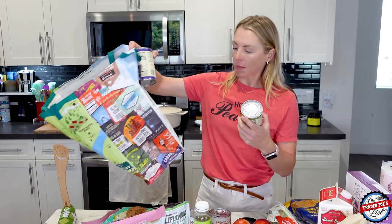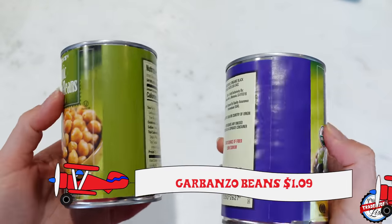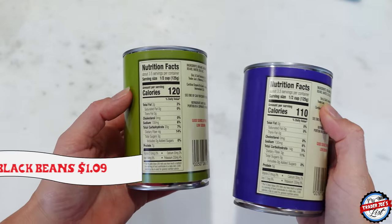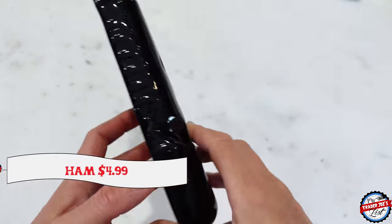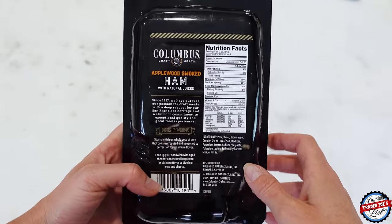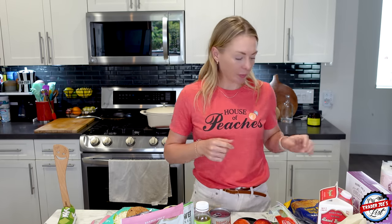We've got, oh dear, garbanzo beans and black beans. And then I picked up Simon. He asked for ham. His list today was very small. He said, I want eggs. And he has 8 eggs in the fridge, but that's a different story. And then he said he wanted a ham. So I said, you want eggs and ham. Okay, you got it. I threw in a bag of chips also.